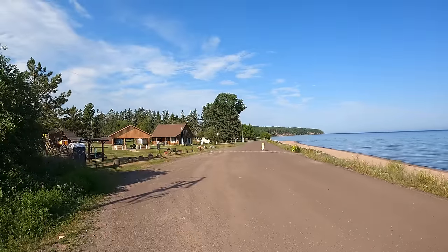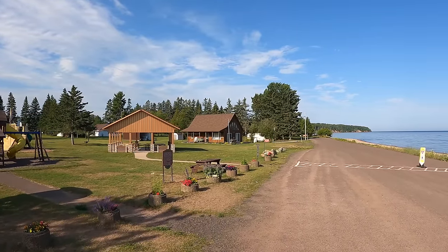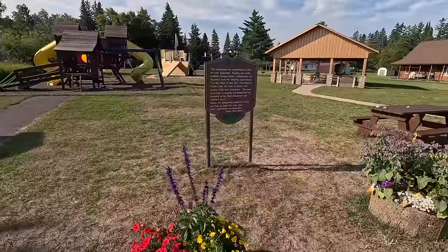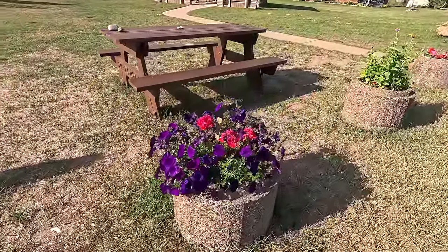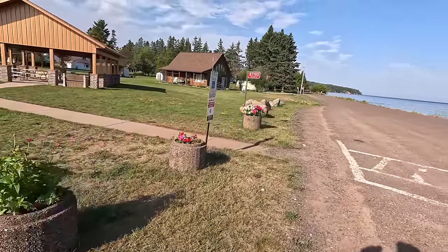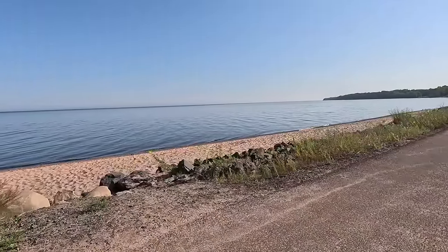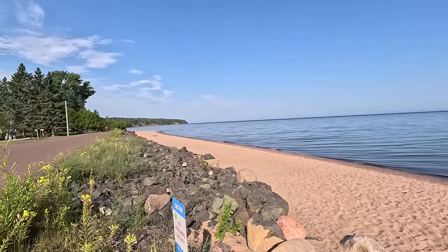Nice and calm. Good weather. Not a bunch of wind. Little community park, and flowers. Gotta love it. So this is what it's like in Herbster, Wisconsin. Just sit on a bench, listen to the waves crash on the shore. Ride your bicycle. Grab a fishing pole, maybe, huh? Catch dinner. Peaceful.